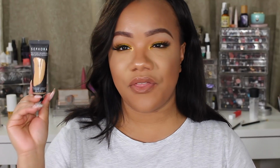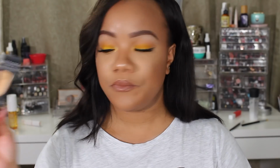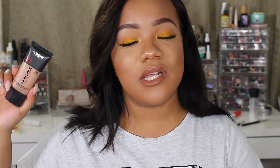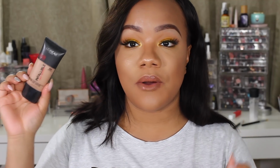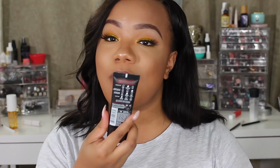Don't have any opinion on this. I think I've used this once, but I can't remember what I thought about it, so I need to try this out some more. If you guys are OG watchers, then you know this is like one of my favorite foundations ever. It's the L'Oreal Infallible Pro Matte Foundation in the shade 109 Classic Tan, and this is my baby.